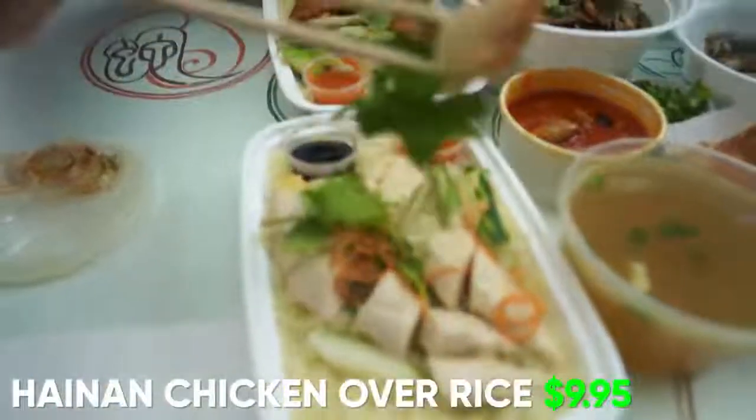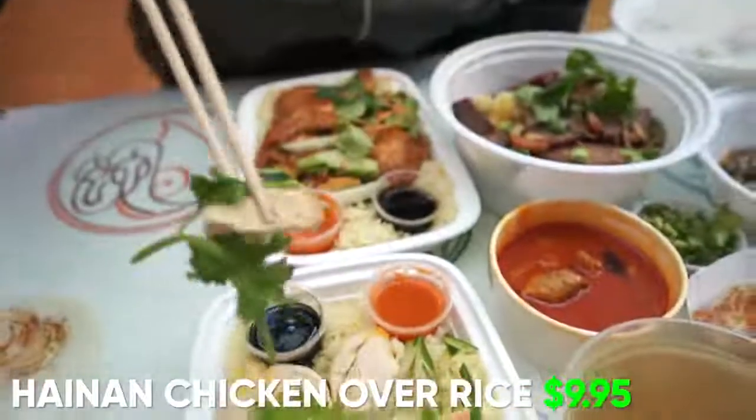All right, you guys, like we said, Noodle Village, Wok Wok, same space. I love the collaboration. They're getting along with each other, not seeing each other as rivals, but rather collaborators. All right, you guys, we have the Hainan chicken right here, $9.95 over rice.